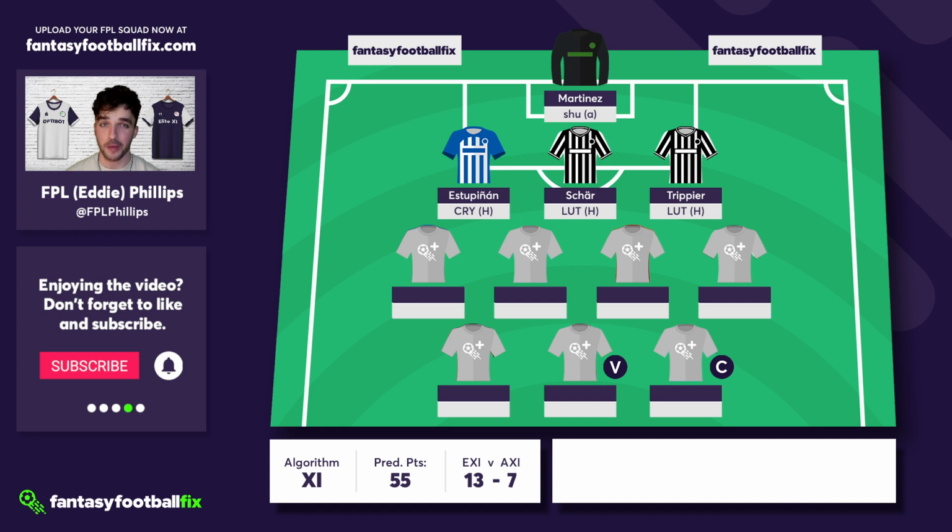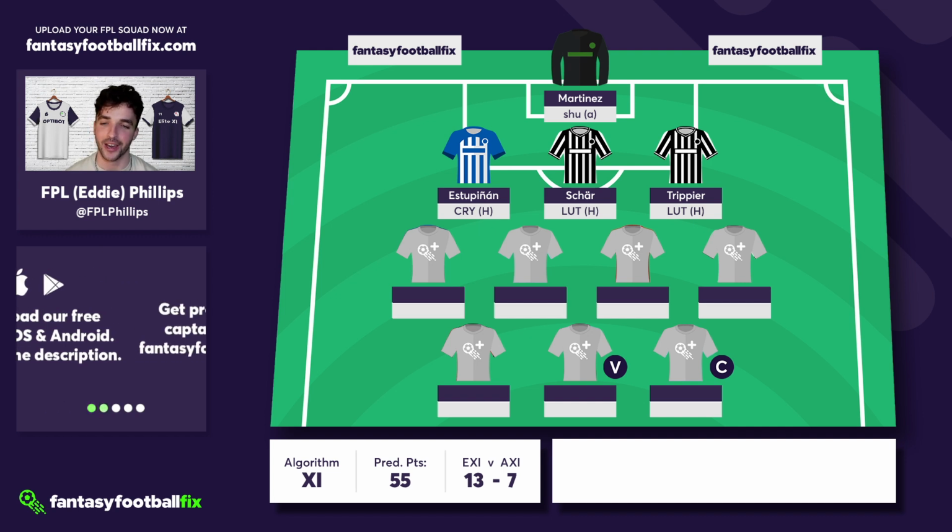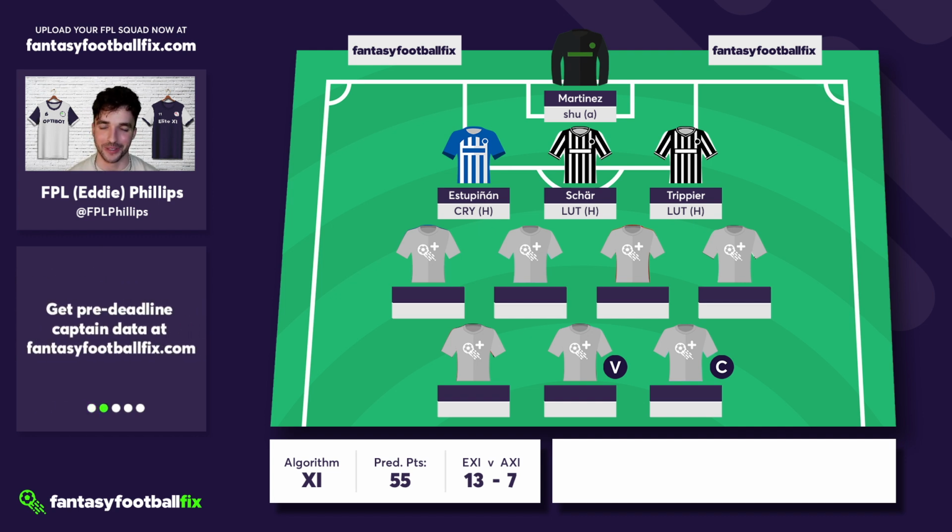Fabian Schär and Trippier picking up an attacking total of 3 returns between them in Game Week 22. Schär with that brace, of course, and Kieran Trippier picking up an assist. I think they both look like pretty reasonable picks for this game week, and as said, Luton, despite coming off the back of that very nice victory, still look like a team that you can target, and a home fixture for Newcastle is one that you kind of have to go with, even though I could see, again, Newcastle conceding a goal to Carlton Morris or someone like that.